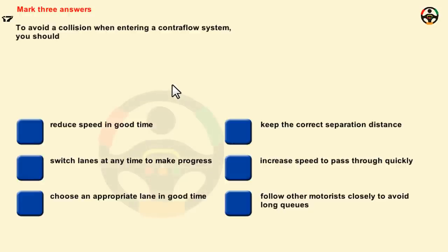To avoid a collision when entering a contraflow system, you should reduce speed in good time. Switch lanes at any time to make progress. Choose an appropriate lane in good time. Keep the correct separation distance. Increase speed to pass through quickly. Follow other motorists closely to avoid long queues. Reduce speed in good time. Choose an appropriate lane in good time. Keep the correct separation distance.